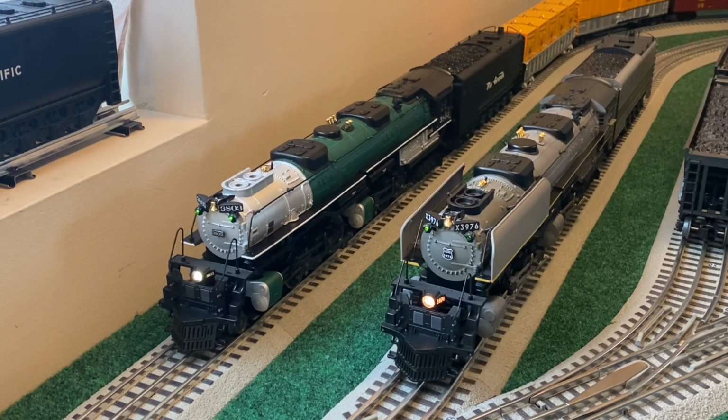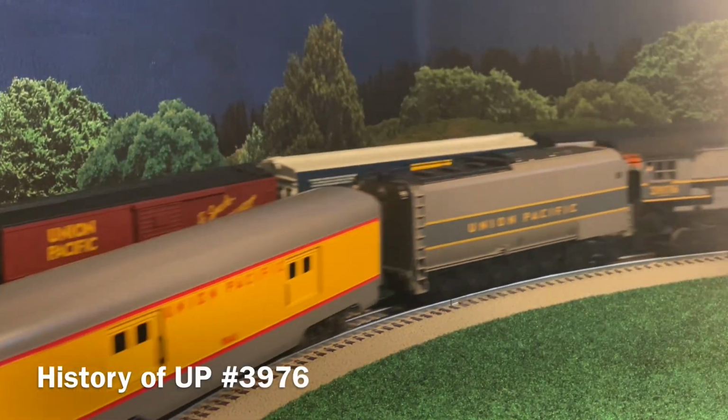We'll explore the main features of the LionMaster Challenger and the differences between the newer and older offerings that are out there. But first, a bit of history on both units.